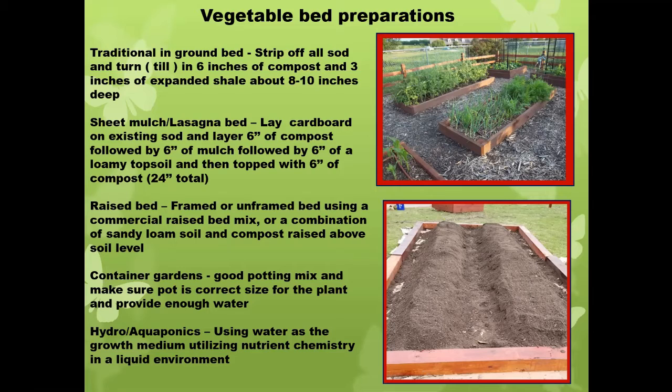Vegetable preparations: the traditional in-ground bed is at the bottom. That's called a swale and terrace system. It's the medieval system where we basically are just working some compost into the existing soil. Most of us are dealing with a clay base. So basically I don't do this anymore. Even on the small 1 to 2 acre urban farms that we're hoping to develop, we don't do this kind of in-ground anymore. We're going more to raised beds and raised terracing systems.